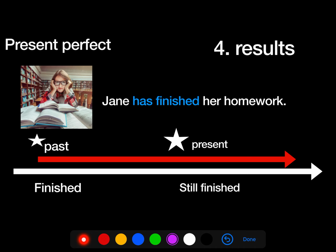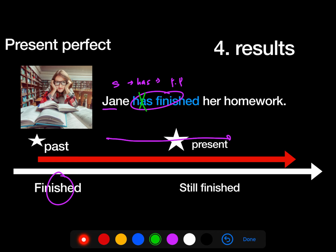So, present perfect results. Jane has finished her homework. Really simple, the structure as well. Jane, subject, has, right? Has, not have, finished, PP. Finish, finished, finished, right? So, Jane has finished her homework, and it's still true. Okay, but what's going to happen when I just take has out and say just Jane finished her homework? What if I say like that?